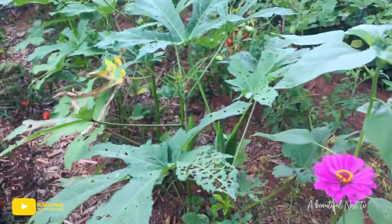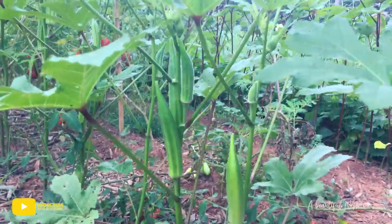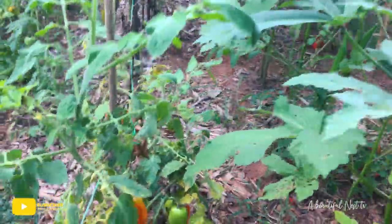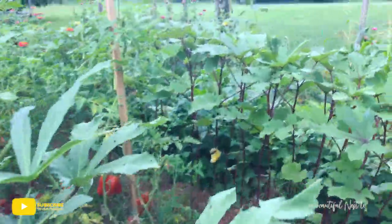All right, so since we've been gone, the okra is massive. Oh my gosh, it's huge. So I'm gonna go in here and harvest all of this humongous okra because it is too big. We have a lot of tomatoes as well that have fallen on the ground that need to be harvested. It's so dry out here, guys. Gotta get some water out here.